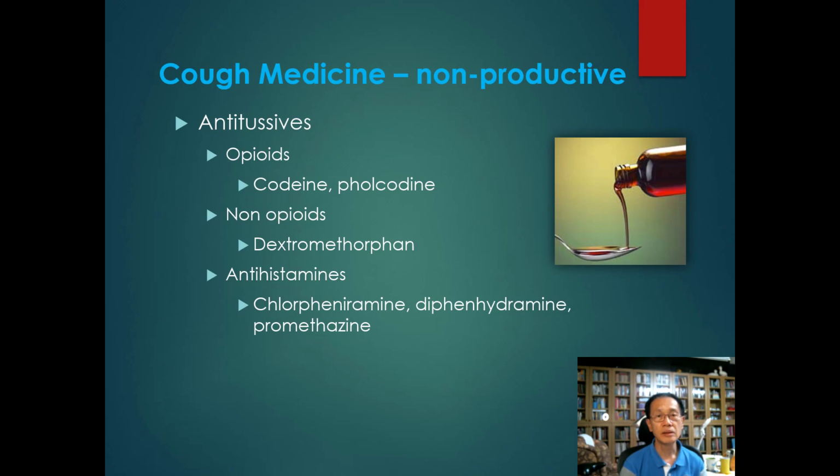Cough medicine can be used for non-productive cough. Today, we are not talking about non-productive coughs. So antitussives containing opioids, non-opioids, and antihistamines are not to be used in productive coughs.